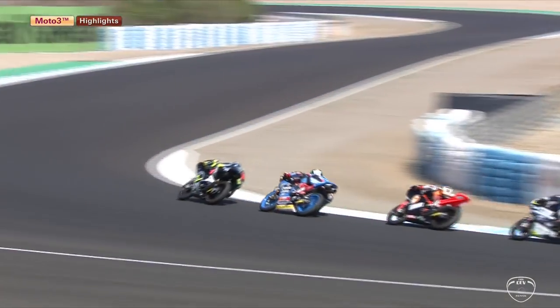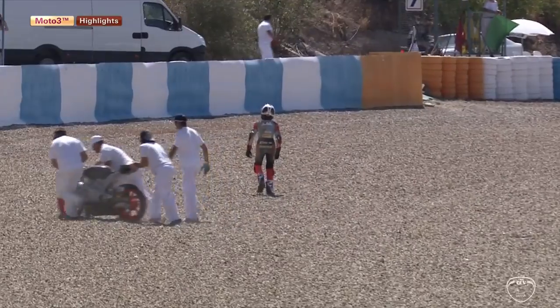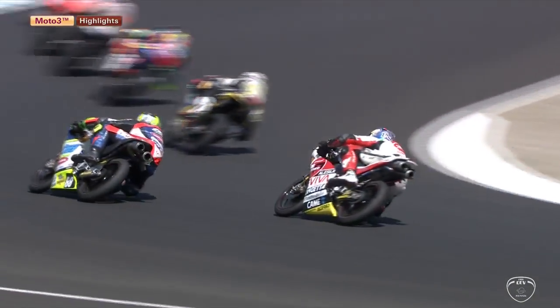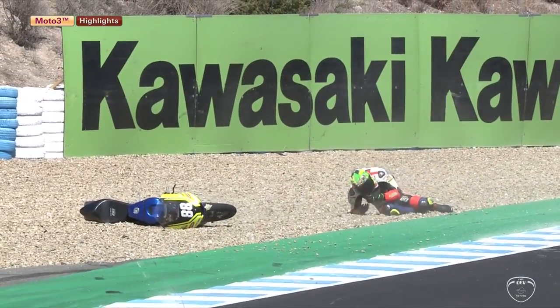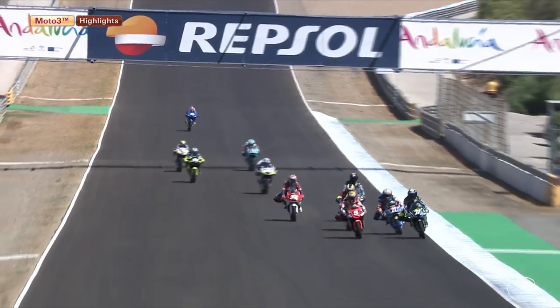Meanwhile, Dennis Foggia hits the front in the lead of the race. Meanwhile, Clement Rouget has to pop back into pit lane. There was a big incident there as well. We didn't see that one on camera at the time, and that was a big high side for Bruno Palesi Iarachi. He got caught up in an incident with one of the 658 Squadra Corsa bikes and had his own high side on the way out of the corner.